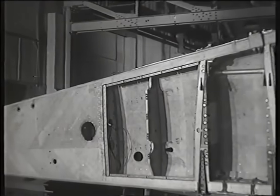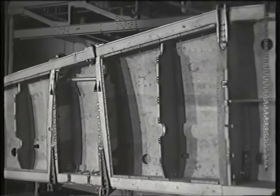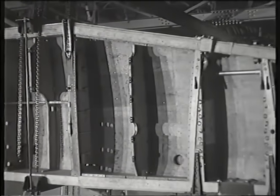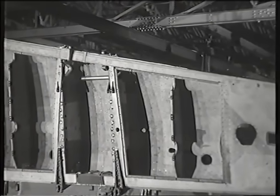Because the strength is largely in the skin, there is very little internal bracing, and this helps to make the aeroplane small for its load. The wing houses 10 fuel tanks, holding 539 gallons, weighing nearly 2 tons, the load evenly spread across the span.